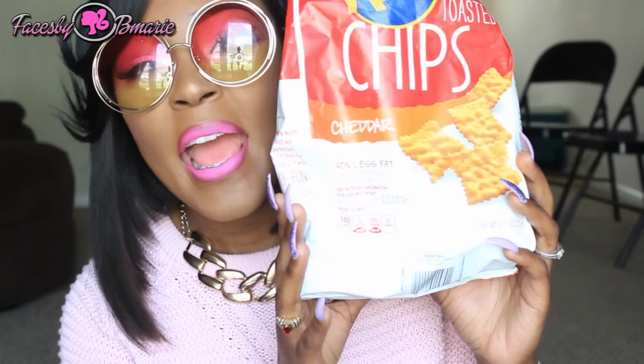These chips are so good. You need to try these chips. These are the Ritz toasted chips in cheddar, and these are so good. You have to try these.